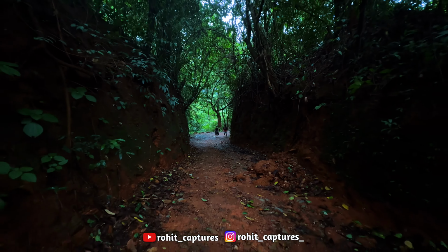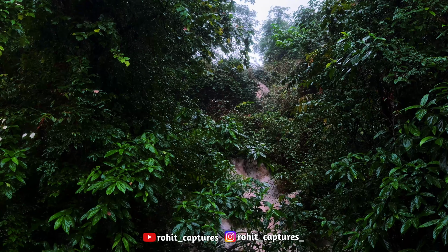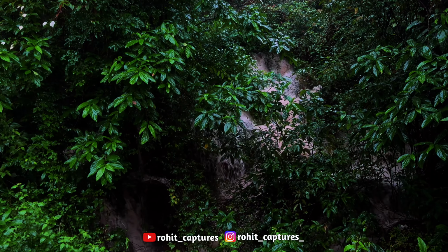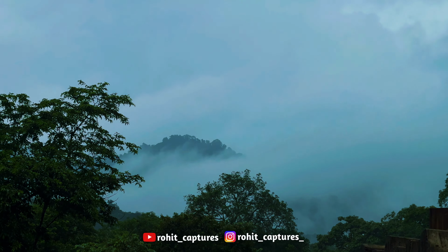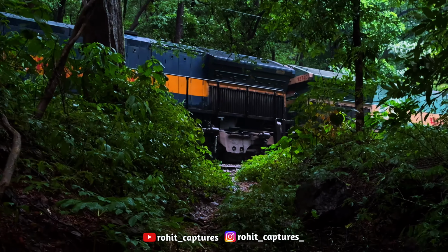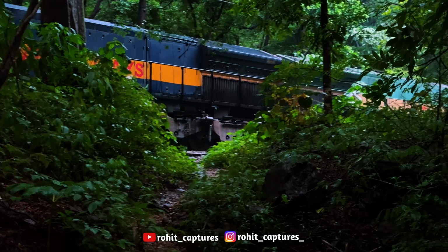So in my opinion, if you are someone who doesn't trek very often, shoes are fine. But if you want a lighter, more comfortable experience, good quality Crocs or open footwear can be even better. The only slightly tricky part is the last 200 meters before the falls, where the path is a bit rough, but even that can be managed very easily.